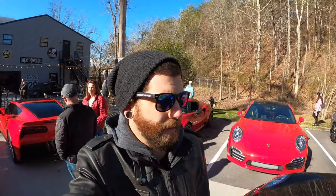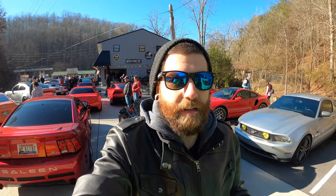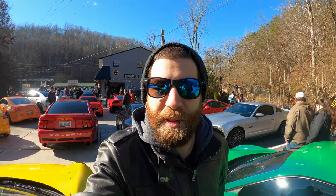Well, I think there's actually enough cars here already that it's drone time, even though technically the event hasn't started yet, but let's get the drone in the air.